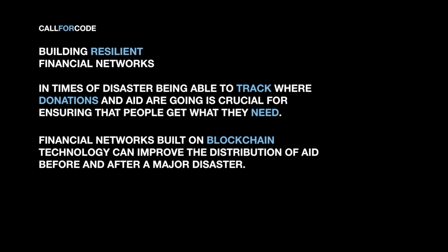The tech area that I'll be speaking about today is how we can build resilient financial networks to execute secure transactions quickly. So what that means is in times of disaster, being able to track where donations and aid are going is crucial for ensuring that people get what they need when they need it. There are a few technologies that can help us do this, but the main one that I will be speaking about today is a blockchain.